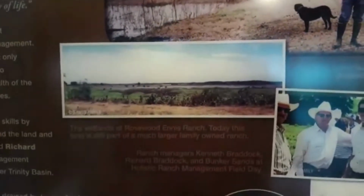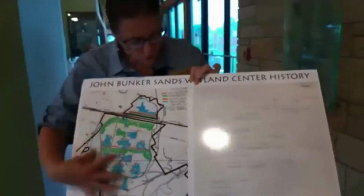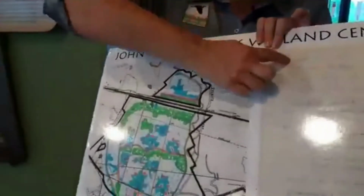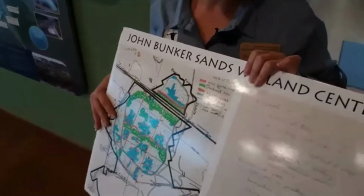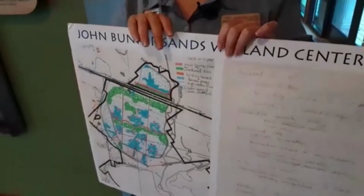Now, I've got an actual drawing of his originally designed wetland that I'm going to show you right here. As you pan over, this is the actual drawing that John Bunker did. You can see it's dated all the way back to 1992. He does have some notes about his ideas. Very forward-thinking gentleman, because all the way back in the early 90s, he was already thinking about mitigation for construction going on in city areas, and so he wanted to come up with a mitigation banking system and then this wetland.